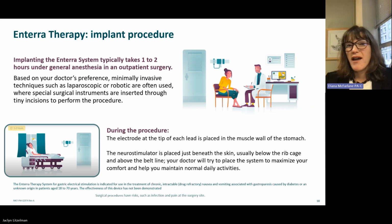We'll talk a little bit about how this is implanted. So it typically takes an hour or two. It is done in the operating room, in a sterile operating room under general anesthesia. It is a surgery, so you'll be completely asleep. It may be done either robotically or laparoscopically, depending on the surgeon's comfort and expertise. And this is where just small incision holes are made in the abdominal wall to allow the tools to go into the abdominal cavity and perform the procedure.